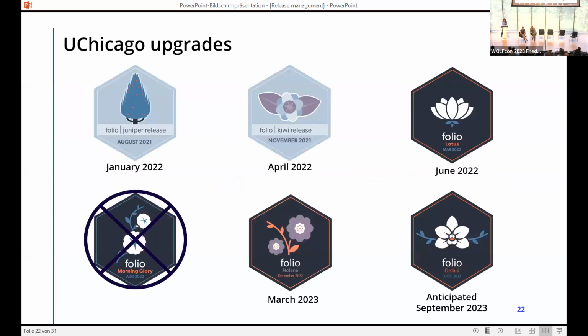So this is kind of a list of our different Folio releases that we've gone through. As I mentioned, we went live in January 2022. In April, we migrated to Kiwi. And then in rapid succession in June, we migrated to Lotus because we really wanted to get on Lotus for fiscal year rollover. There were features in there we needed.